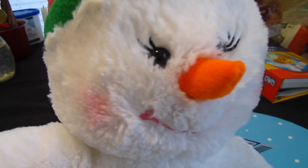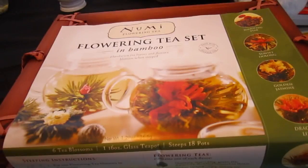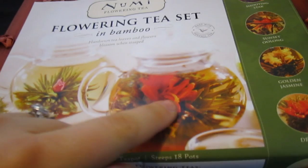And, guys, I got this. This is a flowery tea set, and it's in this bamboo box. It's pretty cool, and what this is, guys, is you can make tea. Now, the reason why it's so cool, can you point to it, Mom? What, this? Yeah. See, the reason it's so cool, guys, is because there's a flower that's made with tea, and it blossoms and opens up inside it.